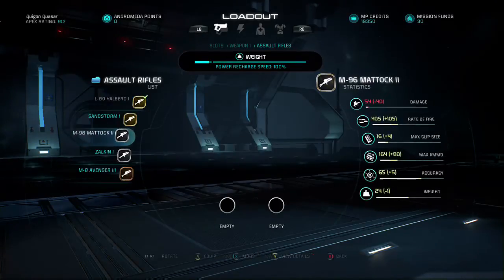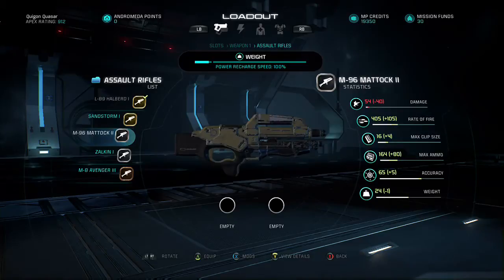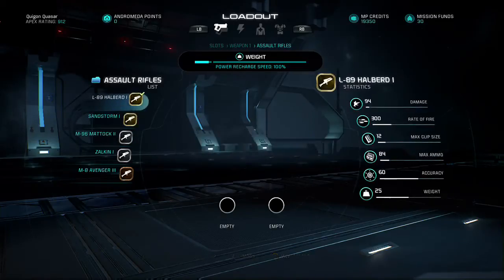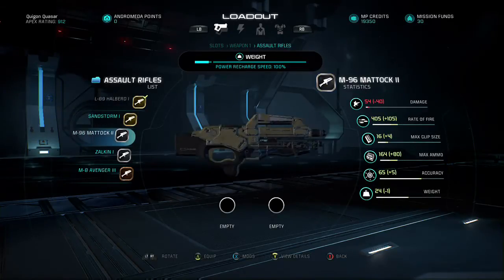Like I said, as you can see here, the specs, it has an advantage with the damage. Other than that, you're probably better off going with a Mattock. But if you want a slightly more damaging weapon, maybe, what I did was I played with the Widow, which is a badass sniper rifle.